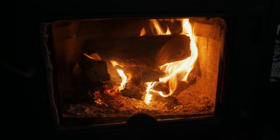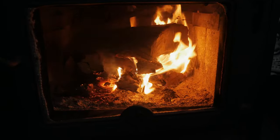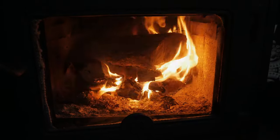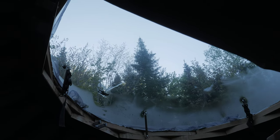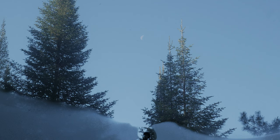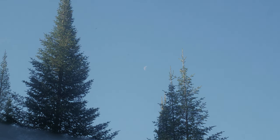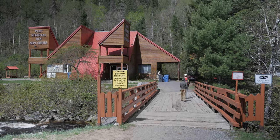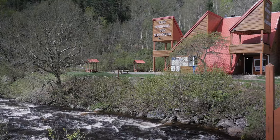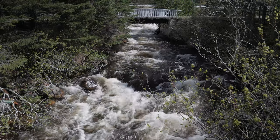The second night was very cold and we had a chance to heat the yurt with the fire stove. On the way back, we stopped in the Park of the Seven Falls. This park was on my list for too long. We had to visit it, and I'm happy we did.